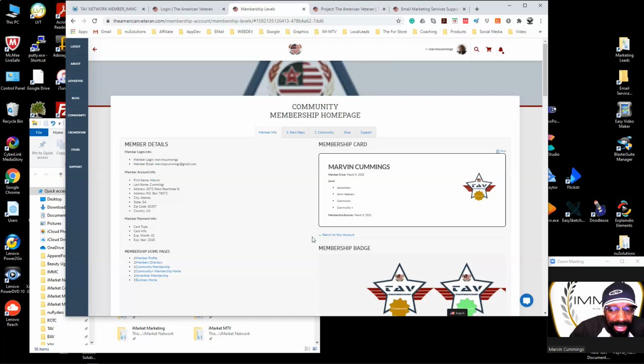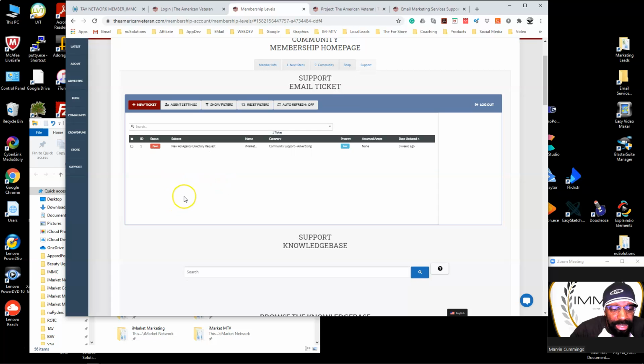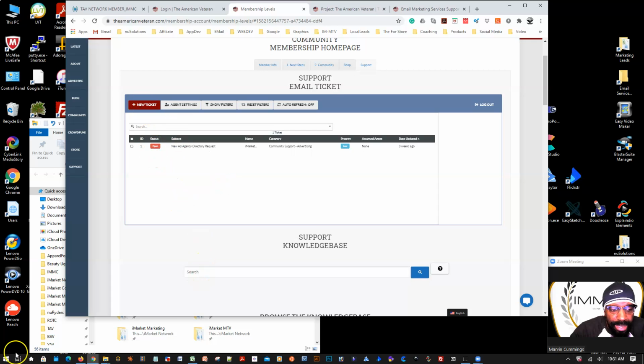But that's it, 3 costs, right? Upgrade the site to your custom domain, get that scheduler plugin, and then decide what else you want to pay for. That's what I wanted to make sure of. And support is easy. You just come here to your support tab, and you can easily create a ticket right from here. All right, new ticket. That's it.